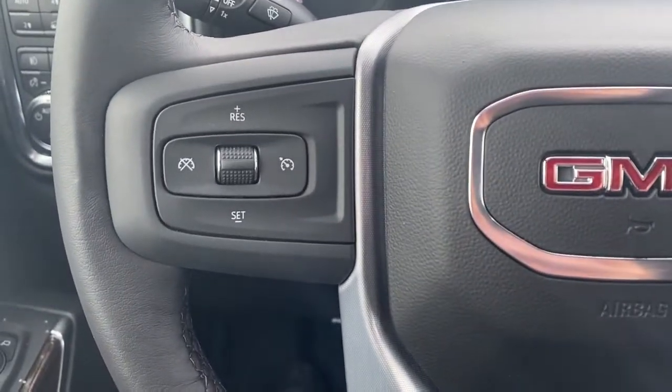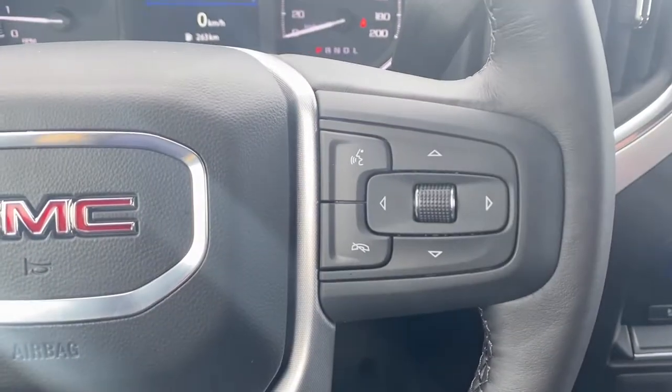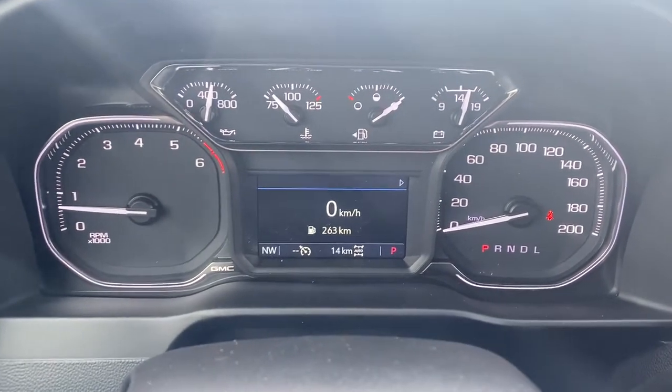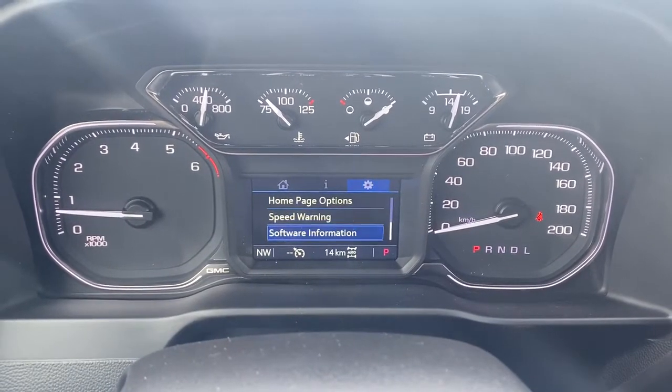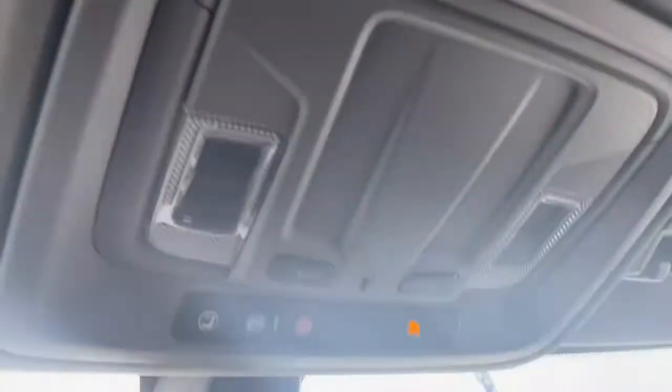The left side has our cruise control buttons and the right side has our audio controls and voice command. This is our driver information center. We're able to cycle through the dash using the arrow buttons found on the steering wheel. Overhead we have OnStar and some interior light buttons.